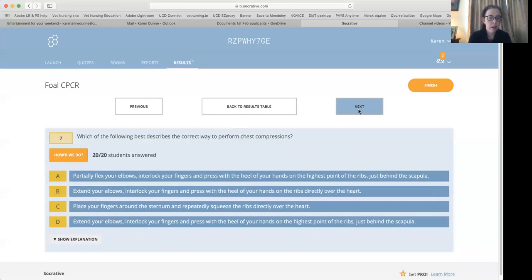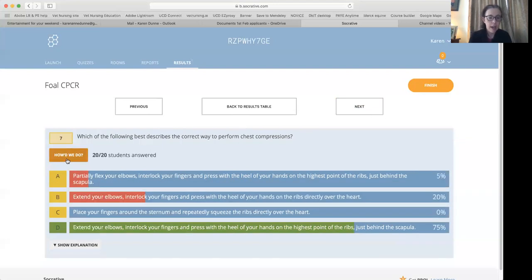Next one then, which of the following best describes the correct way to perform chest compressions? I think you pretty much all got this right. Yeah, D was the correct answer. Extend your elbows, interlock your fingers, and press with the heel of your hand on the highest point of the ribs. So it's really important when you're doing it that you interlock your fingers, and then it's this part of your hand you're using to press on the foal's chest.